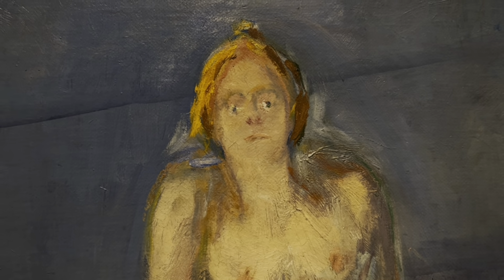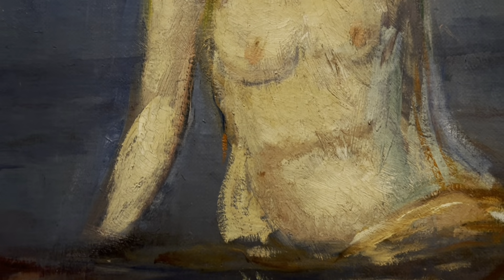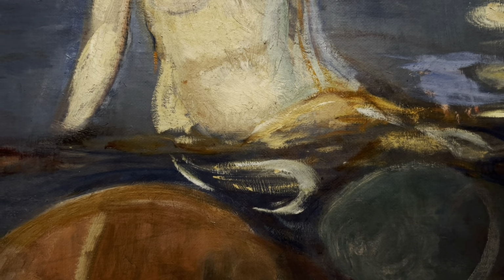But I mean, if I painted a face that bad, I wouldn't get away with it. But I guess it's Munch, so he gets away with it. As always I feel here too, it's just painted and he just got bored and stopped and didn't go any further. So it's kind of strange.